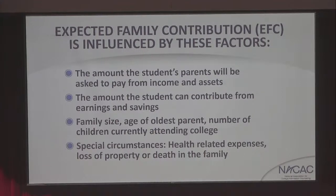Family size, age of older parent, and if you have two or more students in college at the same time, that gets built in there. If you're closer to or further away from retirement age, that gets built in there. And then any special circumstances. Each institution handles this a little bit differently, but you can connect with each individual institution about your own specific special circumstance. So if it's health-related expenses, if there's been a death in the family, or a national disaster, things like that, each individual institution can work with you through that specific piece.